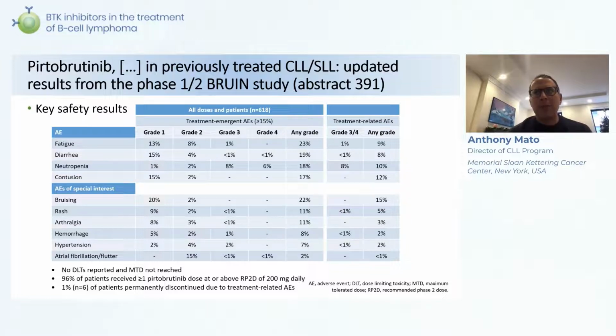Of course, when we're dealing with BTK inhibitors, we're always interested in those events of special interest, for example, atrial fibrillation or bleeding or bruising, and so on, the ones that have really been most notable for the covalent BTK inhibitors. These events were relatively, or I would say extremely, rare on pirtobrutinib, but particularly if you look in the columns for grade 3, 4, high-grade events really didn't occur. And we're always measuring adverse event profiles for BTK inhibitors based on the AFib, A-flutter rate, and that was 2% overall. There was no DLT, MTD was not reached.